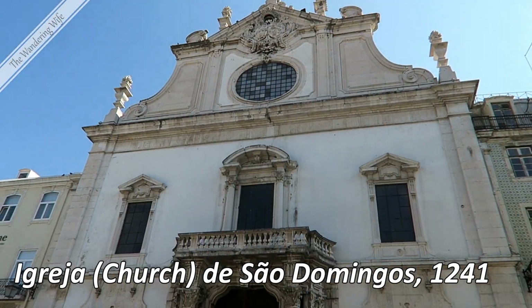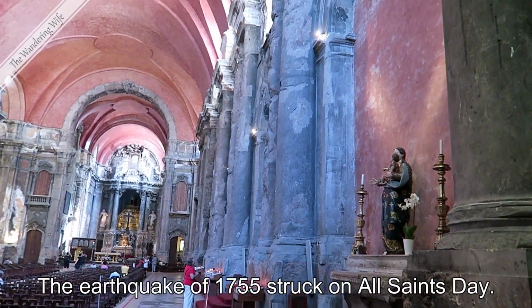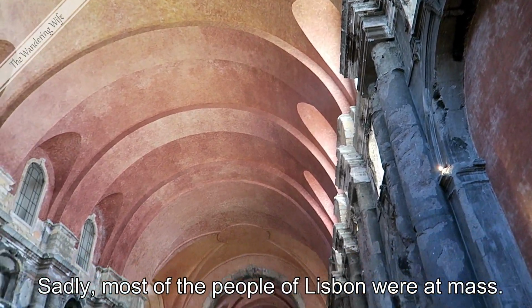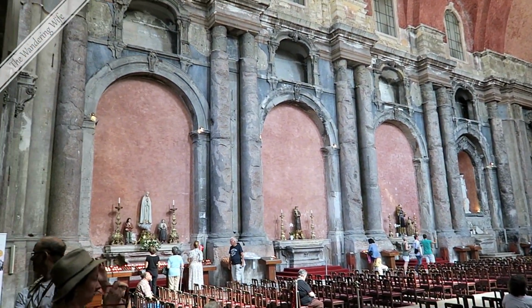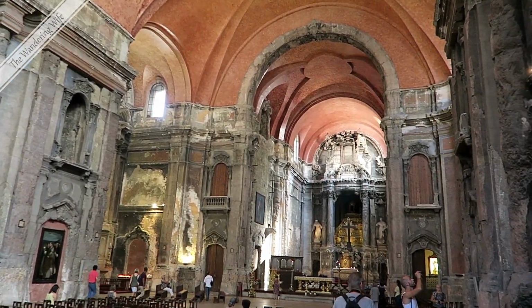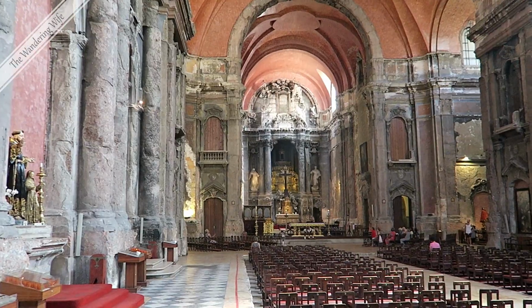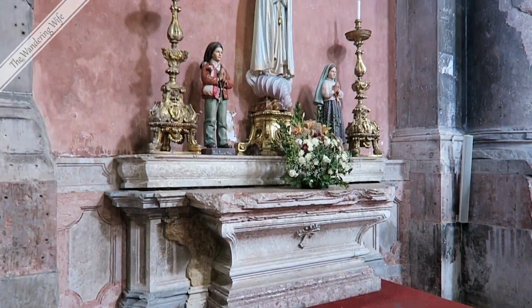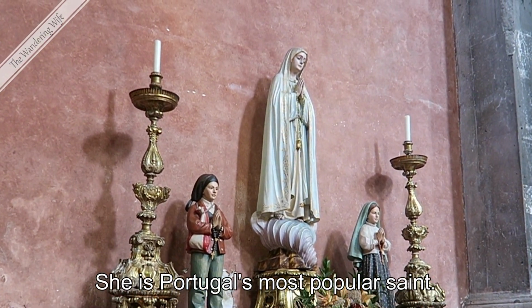This is the Church of São Domingo. This church was nearly destroyed during the earthquake, and you can easily see the old and the new in pink, and the original stone. It must have been quite something originally. This is Our Lady of Fatima and two of the children who saw her appear to them in Fatima.